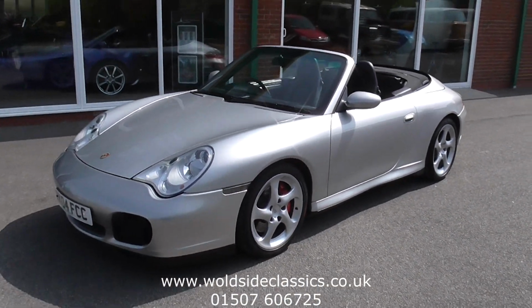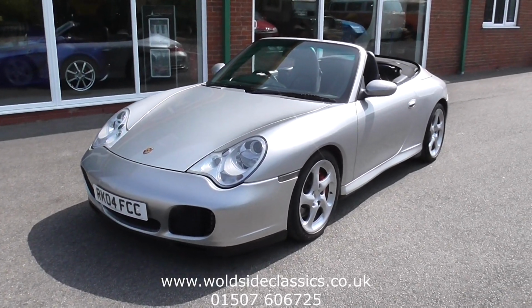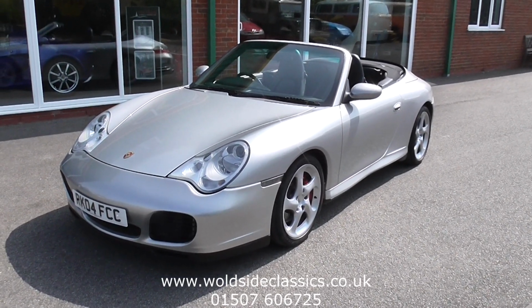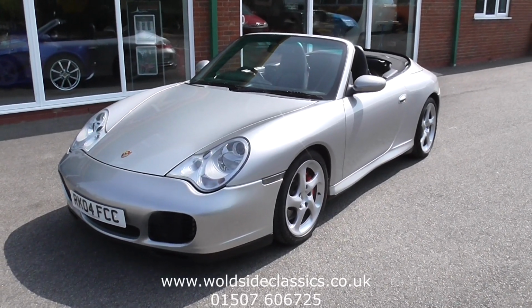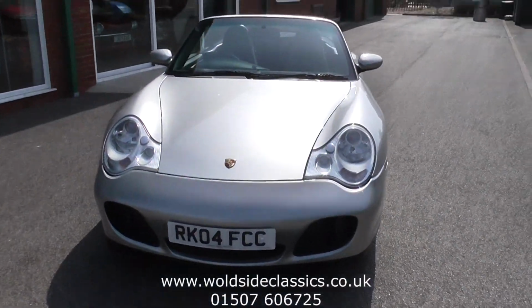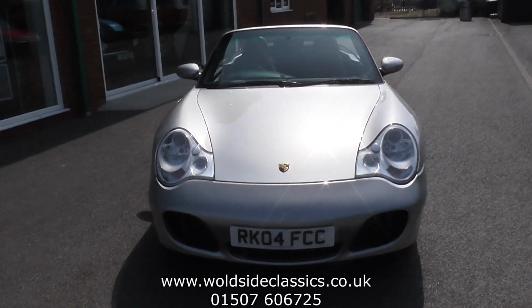Today we're pleased to offer to you this 2004 Porsche 911 C4S Cabriolet. It's a C16 UK car finished in Arctic silver with full black leather upholstery. Covered 55,000 miles from new. It's a manual car, it's got full service history, and it's a highly optioned car. We'll show you some of the options as we walk you around the car.